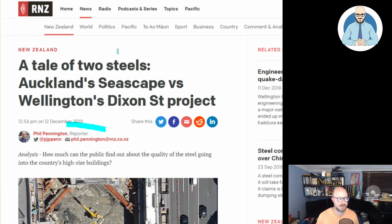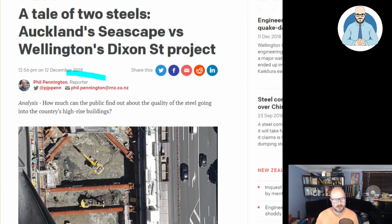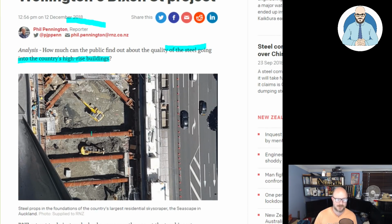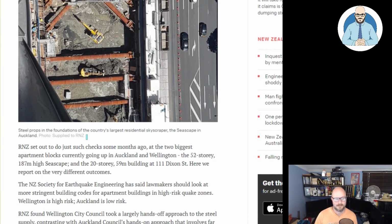Auckland Seascape versus Wellington's Dixon Street projects. So how much can the public find out about the quality of steel going into the country's high-rise buildings? So this is another issue just with the steel that was going in there, with a lot that was imported. RNZ set out to do such checks some months ago at the two biggest apartment blocks currently going up in Auckland and Wellington.